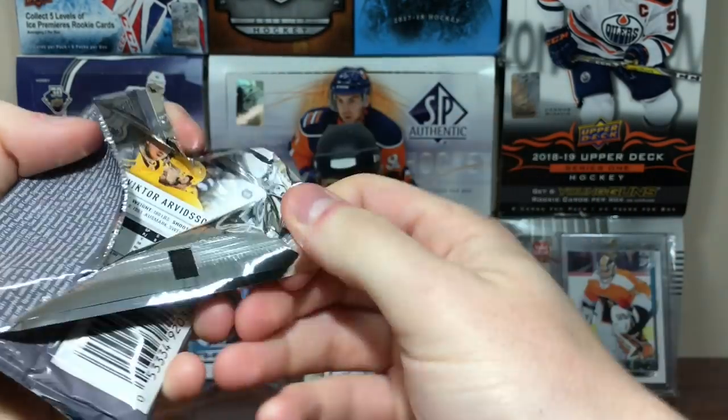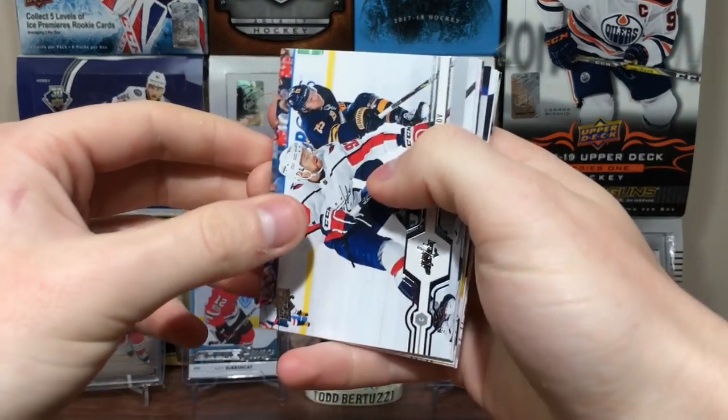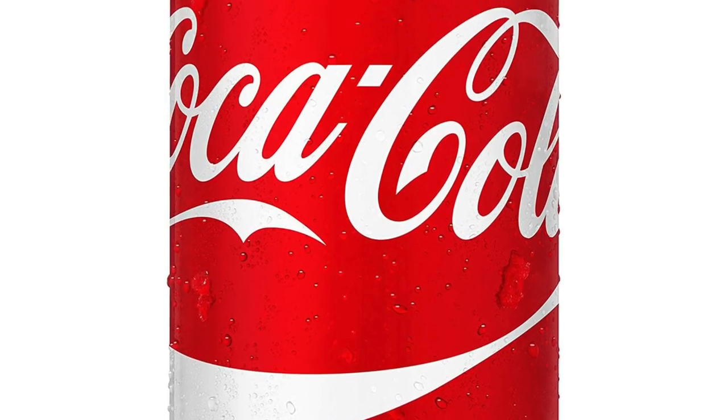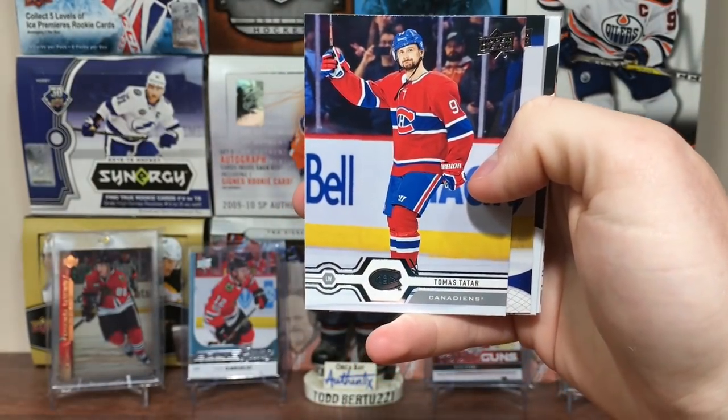All right, first pack, we got a Young Guns. I mean, Nico Sturm, that's all right. Not too great. A lot of these Young Guns in here are not too great, to be honest. Got Evgeny Kuznetsov. Got Brent Burns. Got Tomas.